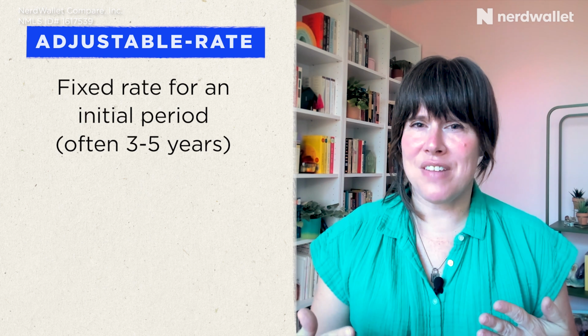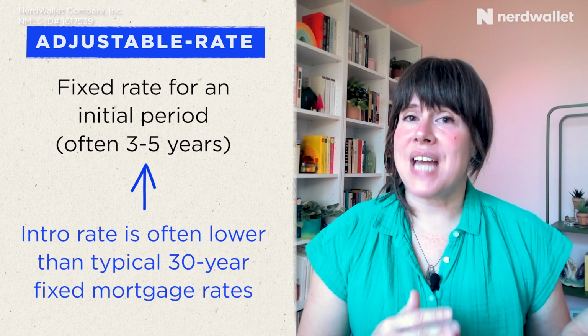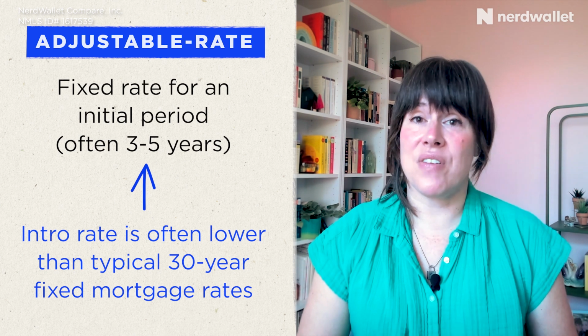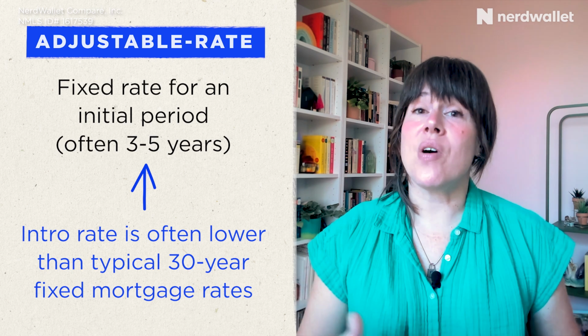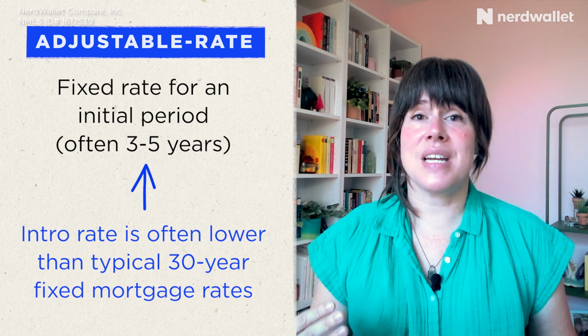Now, how would this help you save money? Well, during that initial fixed period, you generally have a fairly low interest rate, usually lower than what's being offered at the same time for 30-year fixed rate mortgages. So for that initial period of 3 to 5 years, you could potentially be saving some money on your monthly mortgage bill. You've probably figured out the catch by now. That low interest rate does not last forever.